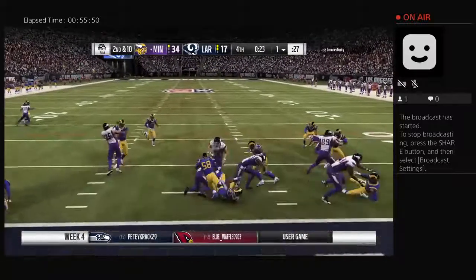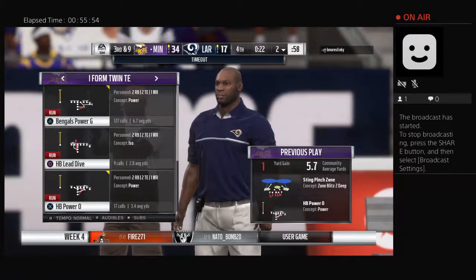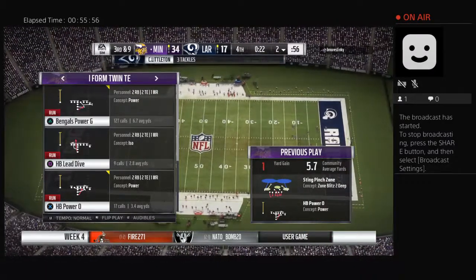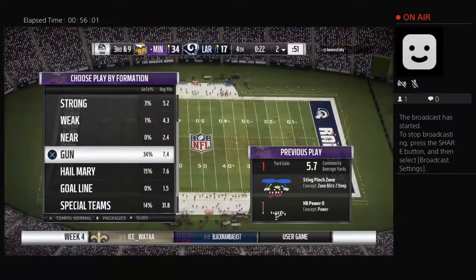Blue 90. Blue 90. And they'll run it here. And he will forge his way forward only up to the 2-yard line. And the Rams are going to go ahead and take another timeout as they stop him with 22 ticks to go in the fourth.